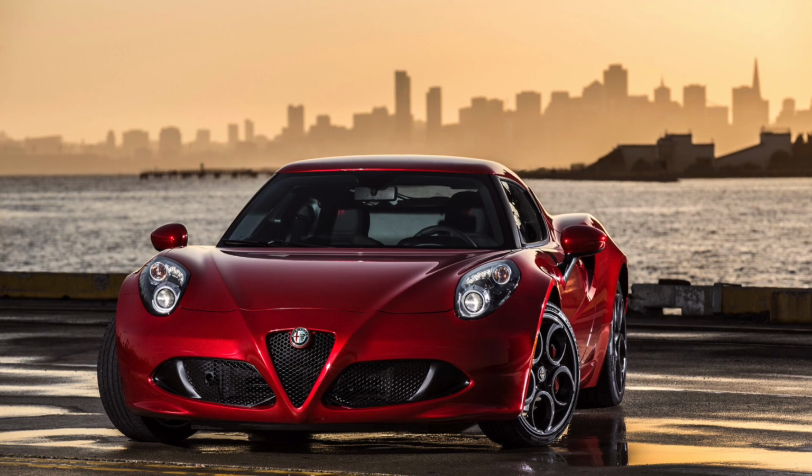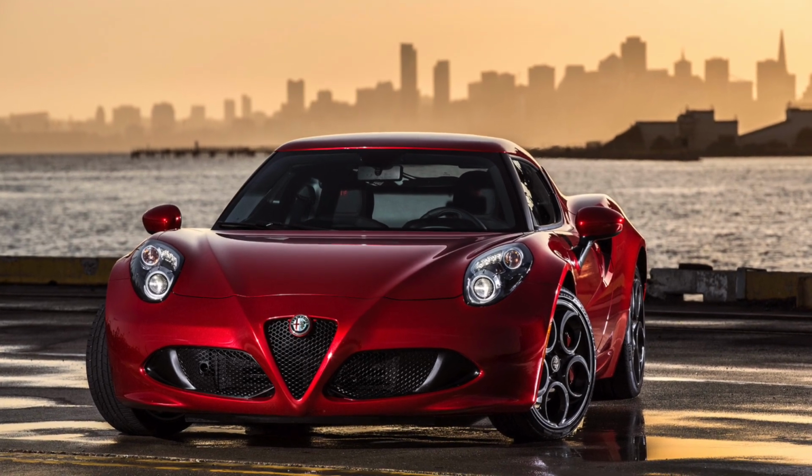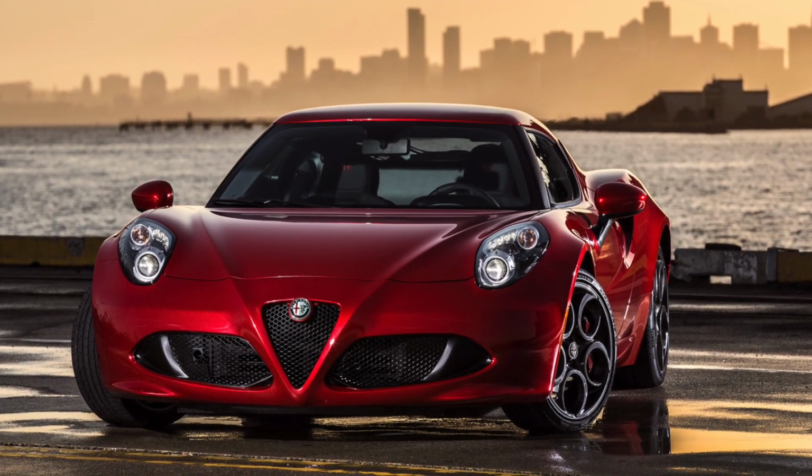And later on they came up with the 4C, which I'm sure a lot of you have seen around. It's a more popular, more affordable car. And this car is kind of out of range for most of us.